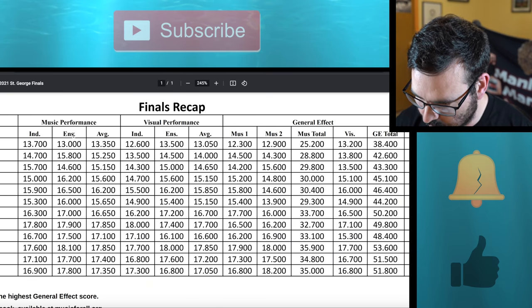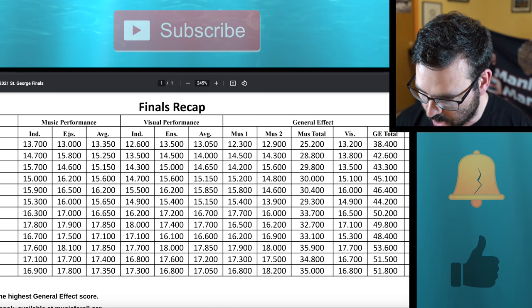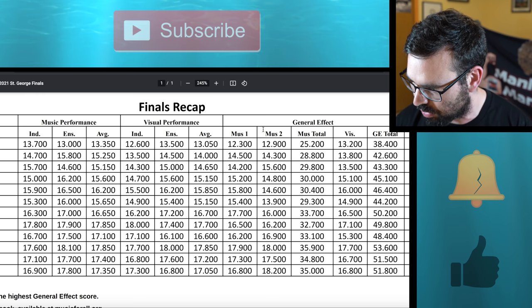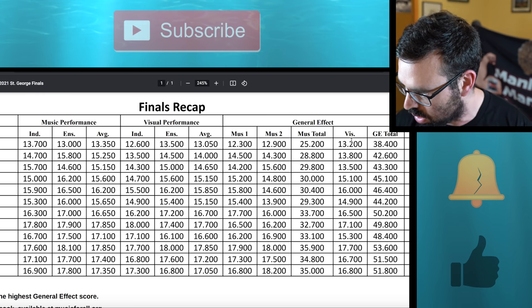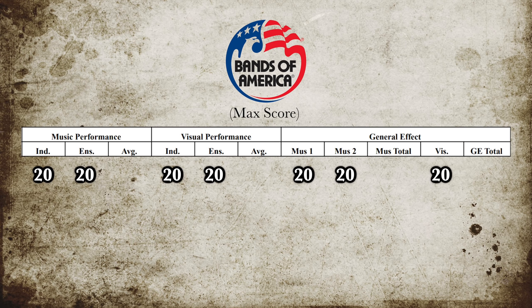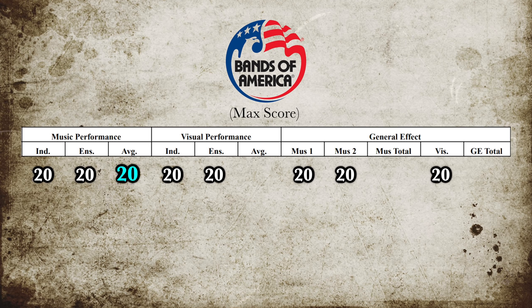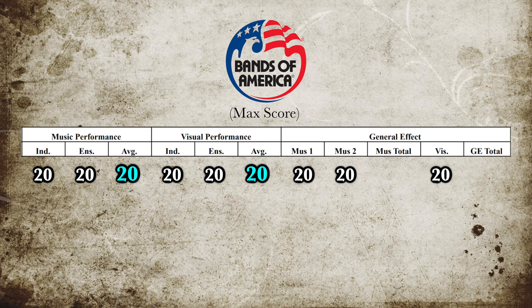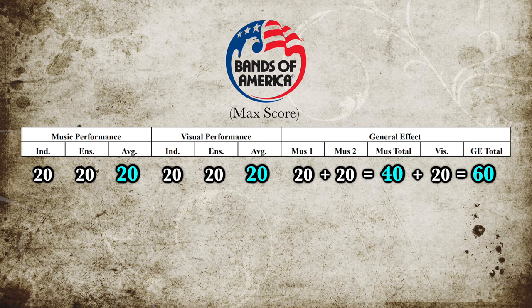So this scoring system is actually really, really simple to figure out. There are 7 judges total. We got the music individual and music ensemble judge. We got visual individual and visual ensemble. And we got general effect music 1 and 2 and 1 general effect visual judge. Each of these categories has a maximum of 20 points. Both of the music scores are averaged. Both of the visual scores are averaged. But the general effect scores are not averaged. They are all added up into the total points.